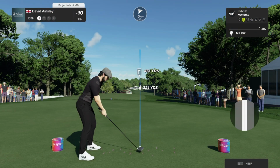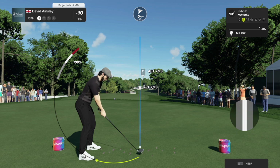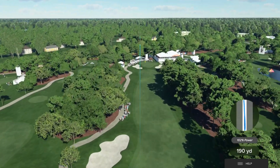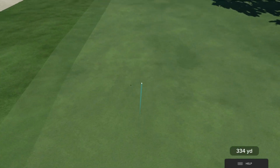The back 9 at Innisbrook's Copperhead course begins with a par 4. Straight down the hill these tee shots go. That bunker down the left-hand side should see a fair bit of action. If you leave it out to the right-hand side, there's some trees that are overhanging and will block out your second shot. This green tilts pretty good from back to front.